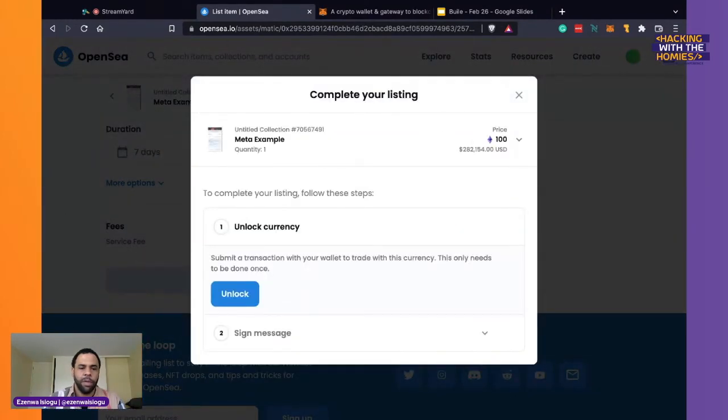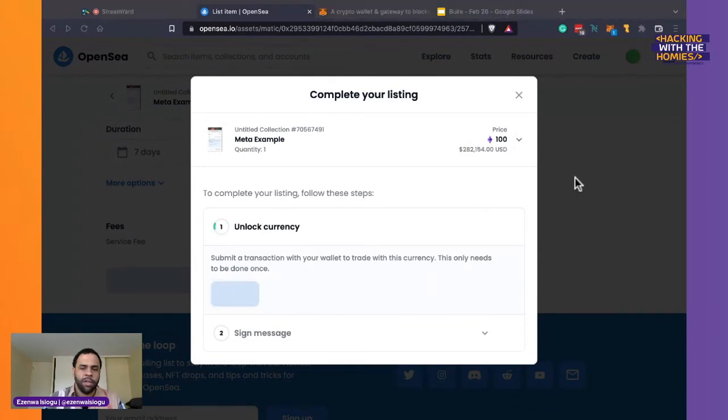It's pretty simple. To unlock the currency, it's going to ask me to sign again in MetaMask. Get this crazy function signature. It looks kind of scary. Click sign and unlock. My wallet wasn't open.